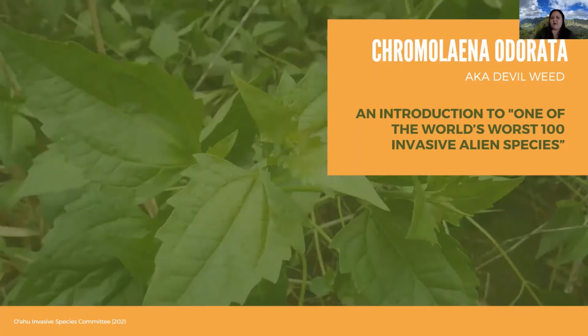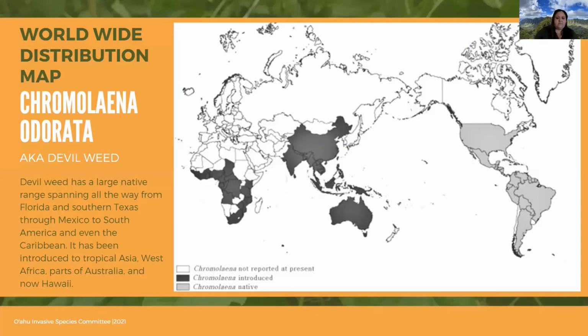Now let's switch gears and talk about the highly invasive plant devilweed. It's one of the world's worst 100 invasive alien species. It has a large native range spanning all the way from Florida and southern Texas through Mexico to South America and even the Caribbean. This aggressive invader has now been introduced to tropical Asia, West Africa, parts of Australia, and Hawaii. Like many invasive species, devilweed reproduces quickly, creating over 800,000 seeds a year, and those seeds are easily distributed by wind and are also great hitchhikers.